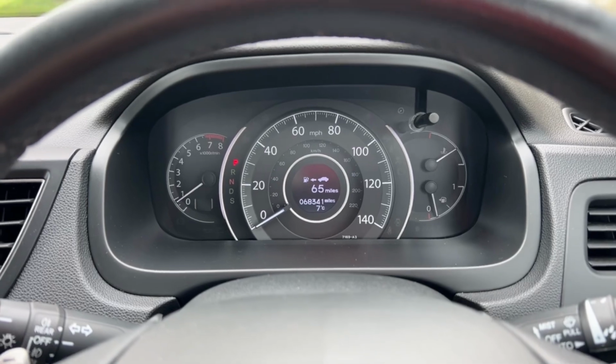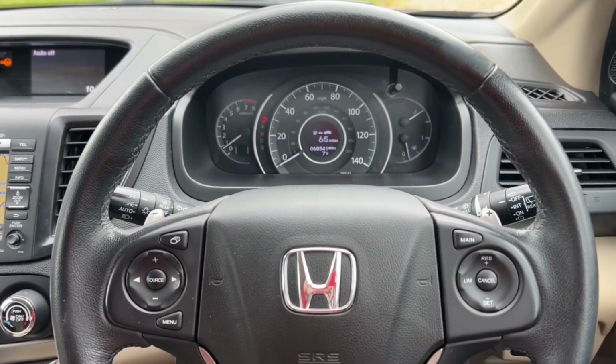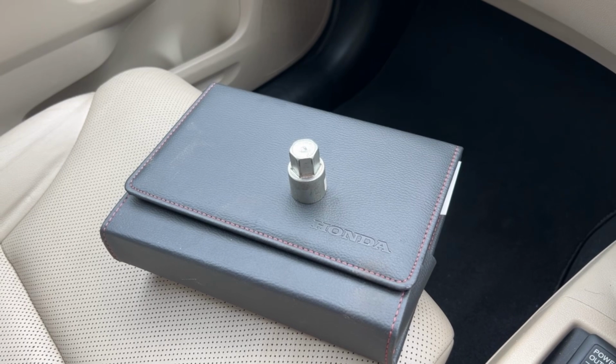Show you the dash binnacle there, 68,341 miles, engine's running, and there are no warning lights on the car at all. Finally, just to show you, owner's manual pack and locking wheel nut key, all here and present with the car.